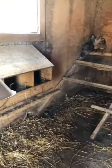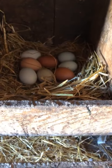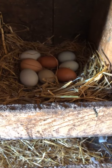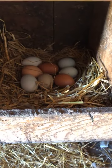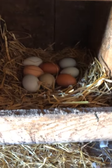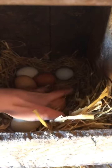So this is what the nest boxes look like for the hens. And I did consolidate some of the eggs so they're all together. But this is what our typical egg array looks like. So we have a lot of different colors. We have some dark browns. These are from my Maran hens. Then we have some blue-green eggs, as well as some olive eggs and some blue eggs. So I really enjoy the different colors, different sizes.